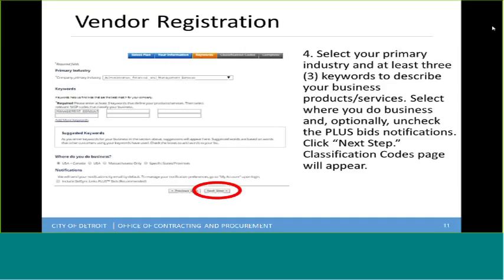In the keywords section, this is where you're going to tell us a few keywords of what your company does. You have to have at least 3 keywords in these sections, but you can have as many as you would like to just by clicking the Add More Keywords at the bottom of that section.